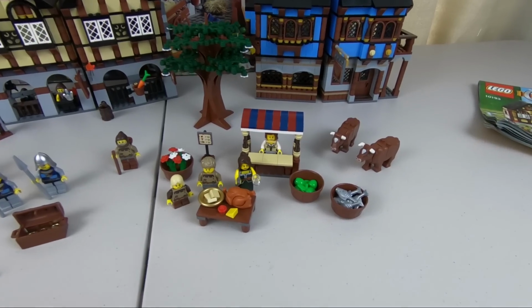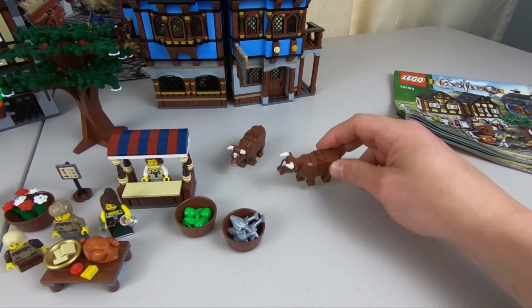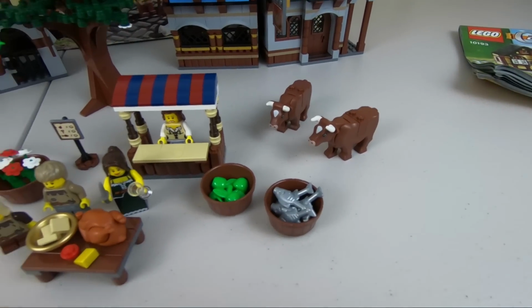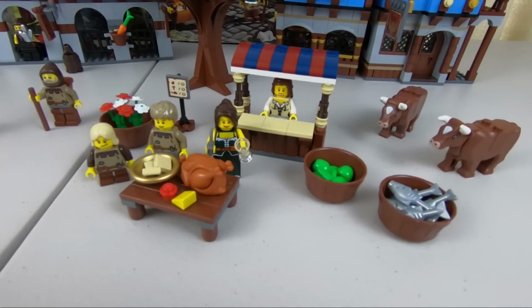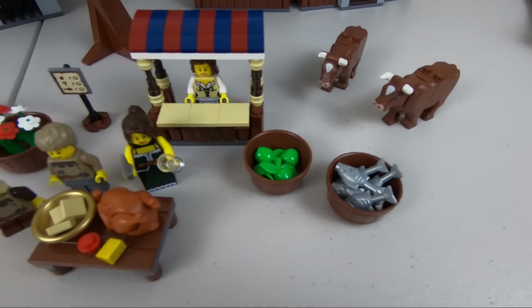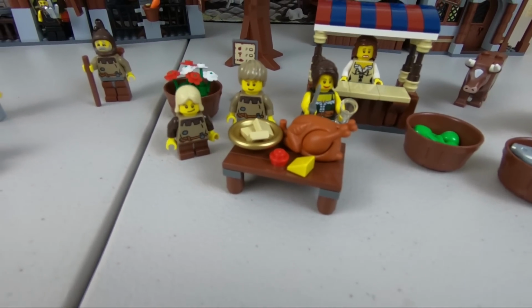Let's look at the market side of things. First of all, love that you get not only one cow, but two cows in this thing. I don't have any cows in my collection, so very, very happy to have both of those. We have the market right here. Three of the minifigures have reversible faces, including both of the females. They are selling fish, and they've got apples, and flowers, and this Thanksgiving looking meal right here.